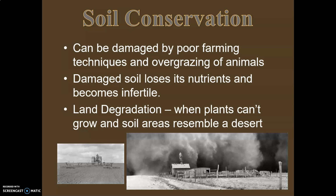The damaged soil over time will lose its nutrients and become infertile, which basically means it can't allow any plant life to continue there or to continue to grow. Land degradation is when plants cannot grow and that soil resembles a desert. So basically, if the soil becomes damaged, it does become infertile. When it becomes infertile, it is no longer usable. And that's when it becomes like a desert in the process of land degradation.